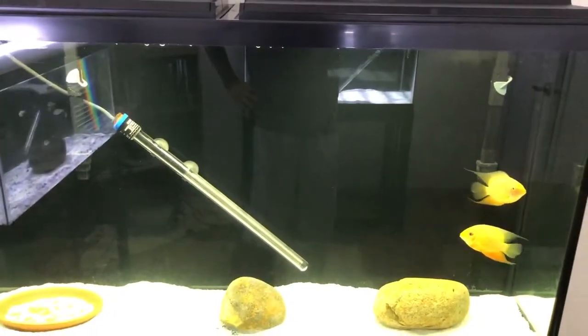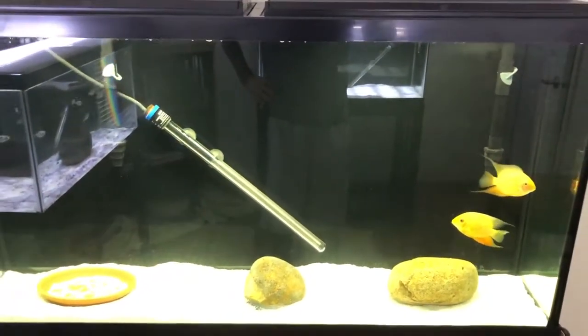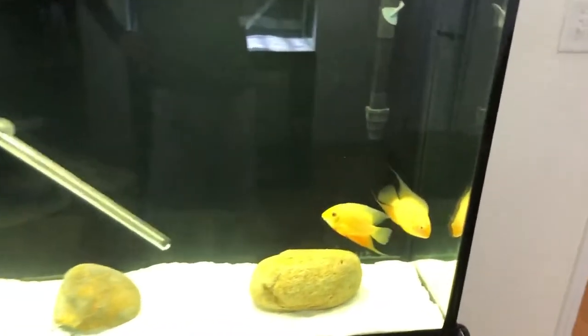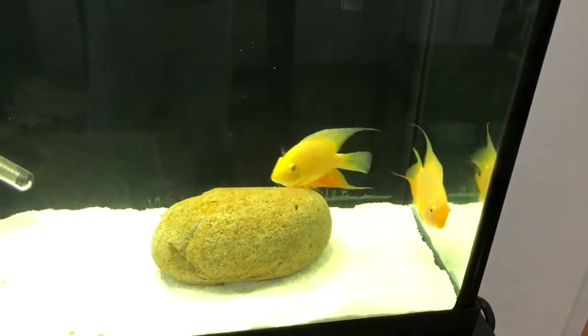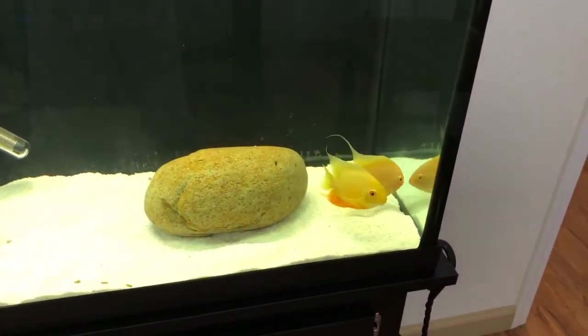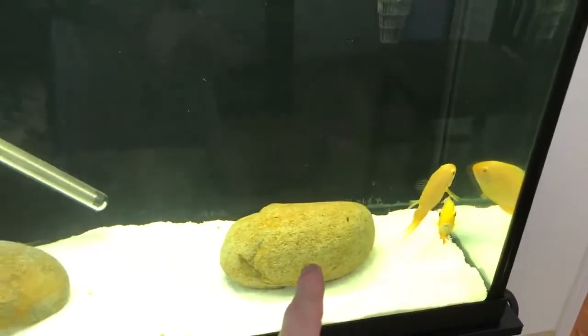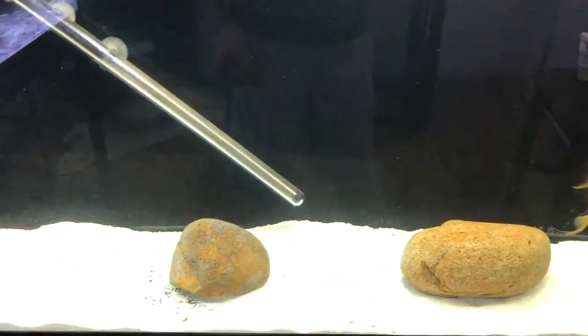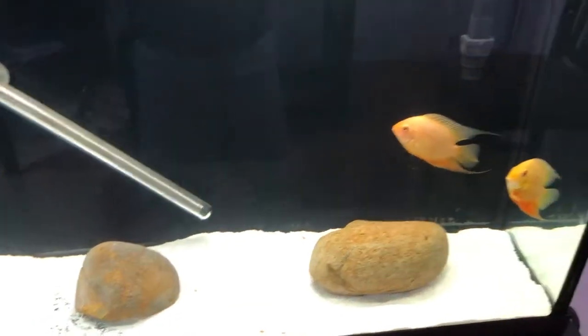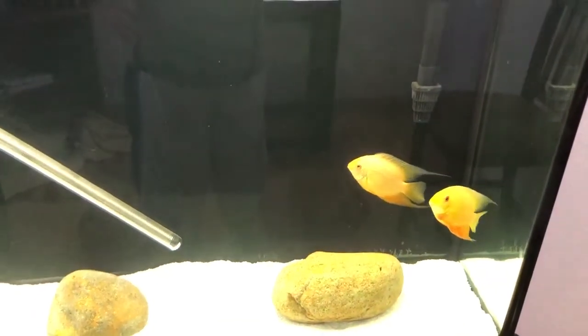Alright guys, quick update. We're going to start here with the 65-gallon red spotted Severn pair. The female has actually laid eggs 3 different times at this point. Once on this rock and twice on this rock. All 3 times they've eaten the eggs within 24 to 48 hours.